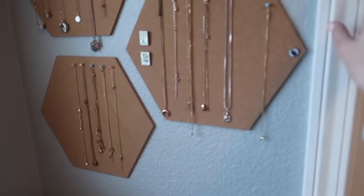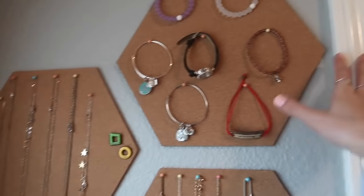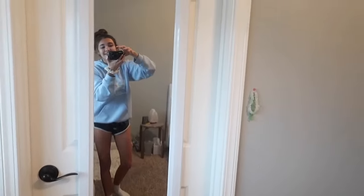On this wall right next to my desk, I have a lot of my jewelry. I just hung up necklaces and have some random pins there. But yeah, it's mostly necklaces and some bracelets. The rest of my jewelry is in my closet, which I'm not gonna show, but let me know if you wanna see the inside of my closet.